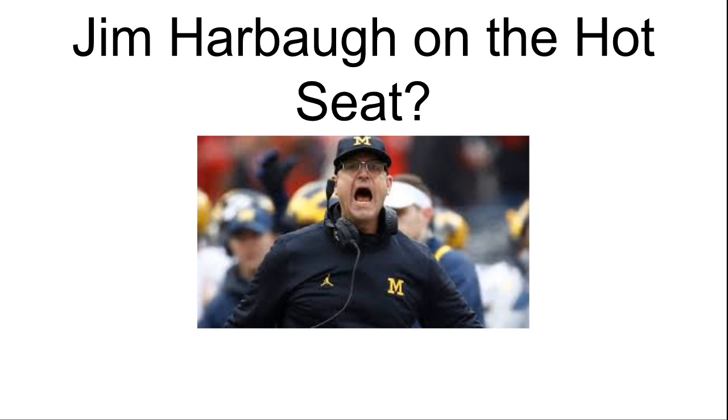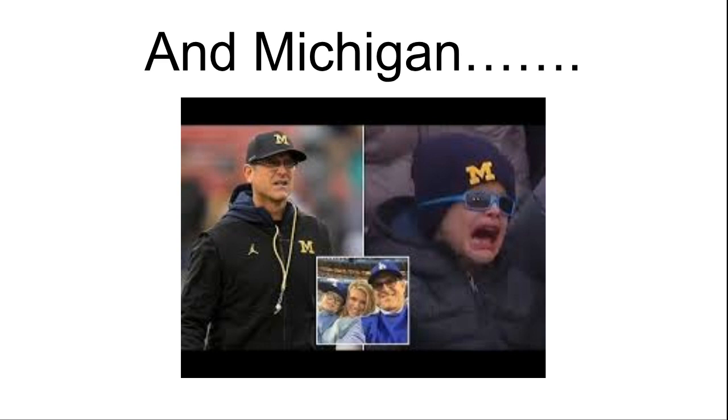All right. Let's move on from this. Oh boy. Where will Michigan go from here? How will Michigan end the season? It depends who they play. Yeah. Depends. If they got a bowl game like usual.